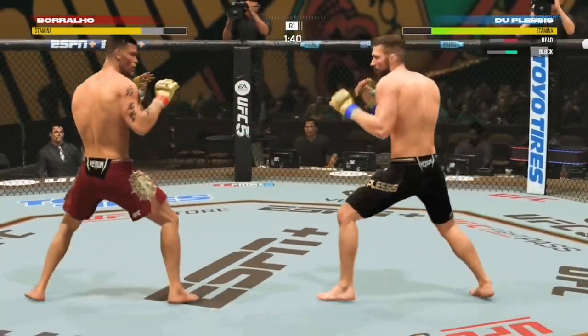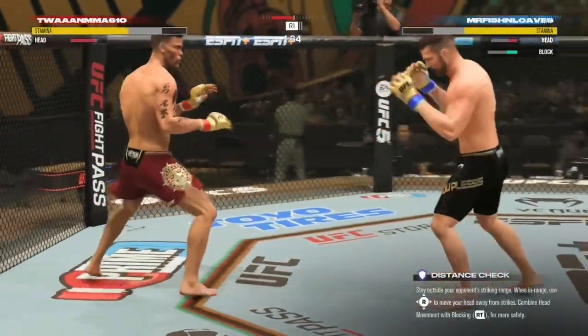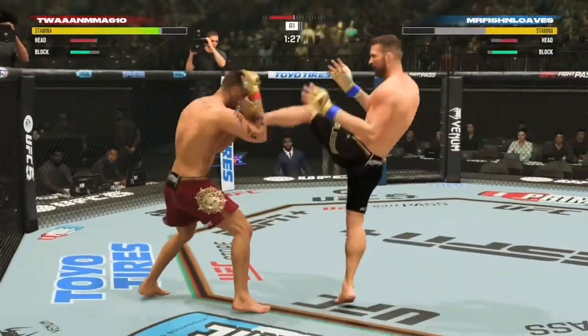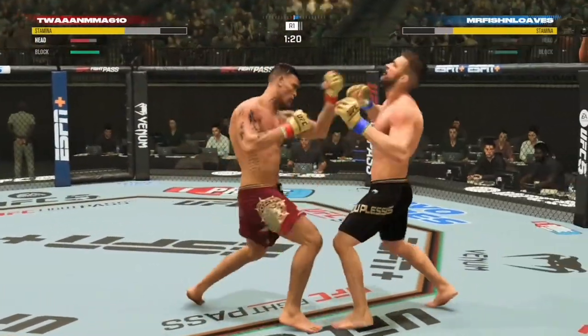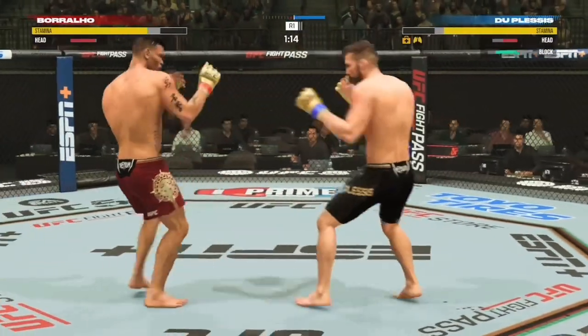Oh, and there's that head kick. He kept talking about the opening that would be there on Thursday. Those words proving prophetic right there. I mean, his vision and his timing allows him to get that technique off. Effective punch from the clinch there by Duplessis. Oh, that's how you throw a combination. Beautiful stuff there.